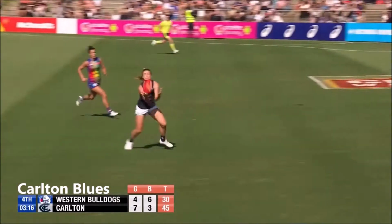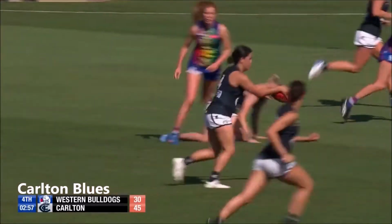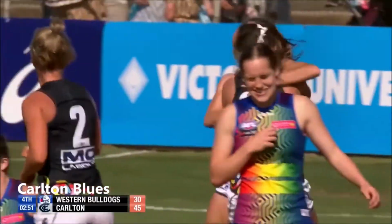Nick Stevens' first goal since round two 2018 against... With the ball on the deck and then wins it at ground level. Hand pass off to Prasparkas. Pokes it over the top. There's a couple to choose from. And G has her third for the afternoon.